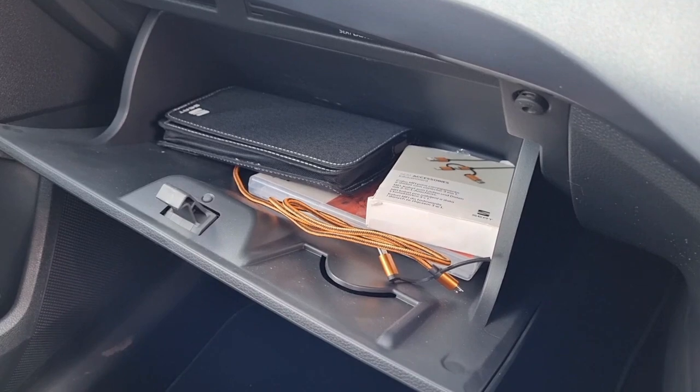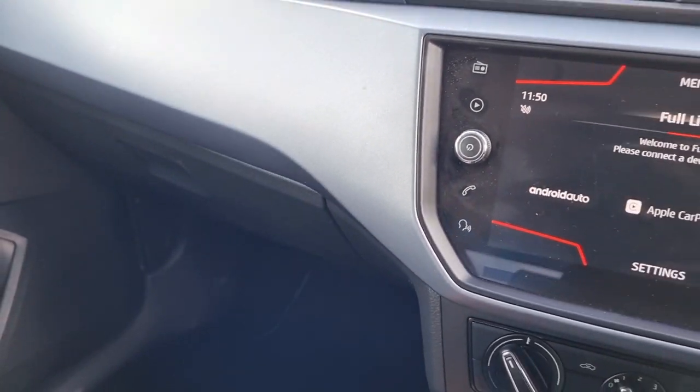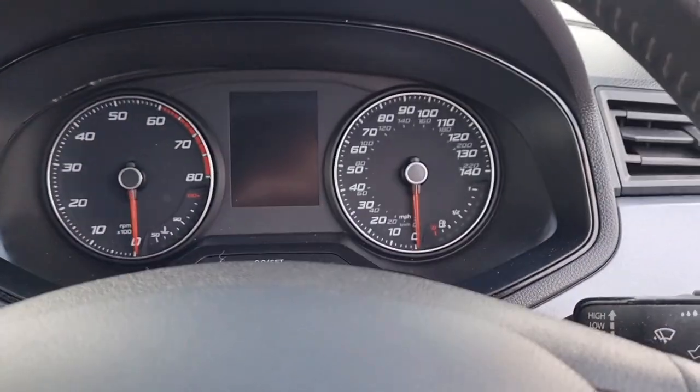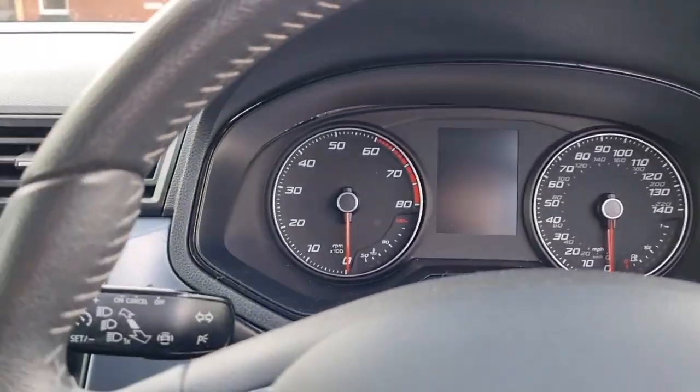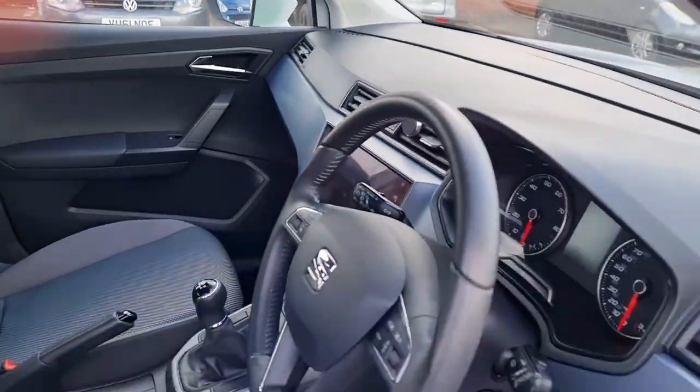Glove box, we've got your cables, sat-nav disc, handbooks. It's been serviced once at the Seat main dealer, so we'll do a service now, which obviously we'll do before the lucky new owner takes over.